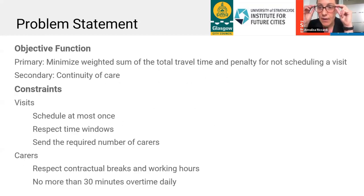So for our problem, the objective was minimizing the travel time. So given a solution, which carer goes where and when, we're computing travel time automatically. The sum of all the travel time, we were trying to minimize that. So we were preferring schedules that have a lower travel time. And a secondary objective was the continuity of care, so prefer schedules where the same carer was returning to the same patient. And then the constraints are the ones that I mentioned before on contractual breaks, shifts, number of carers per visit.